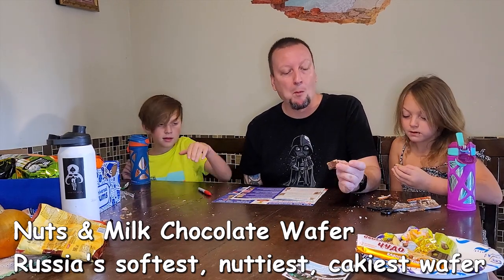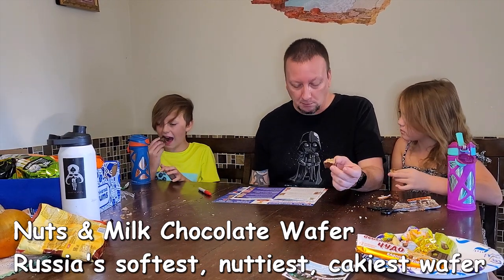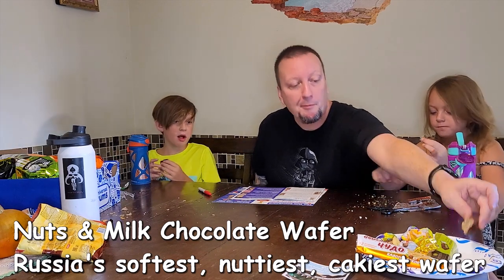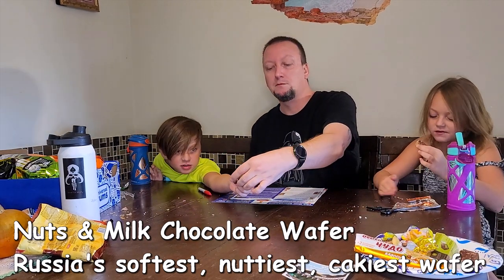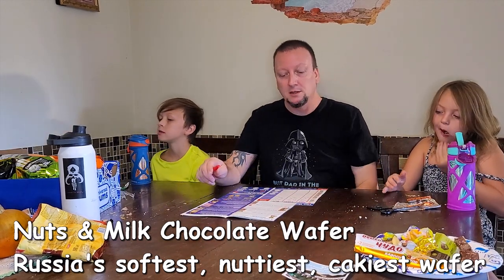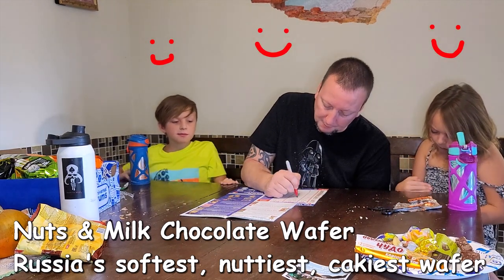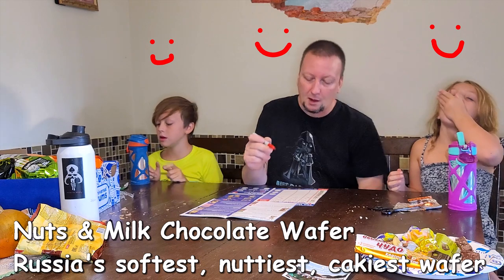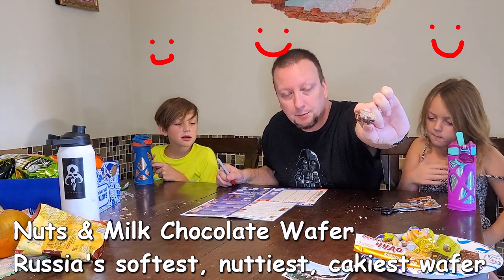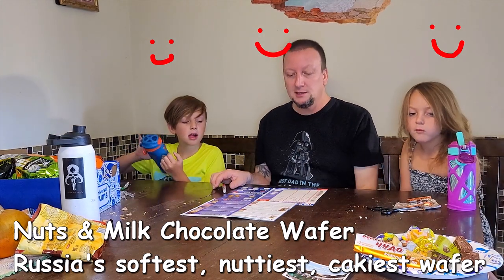And I'm dying. Okay. Mmm. But it kind of tastes like coffee. Smelling good. Pretty good. Kind of like one of those Reese's. Nuts and milk chocolate wafer. Smiley faces.